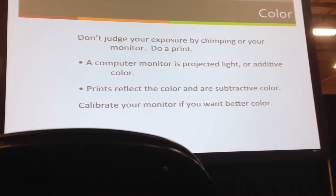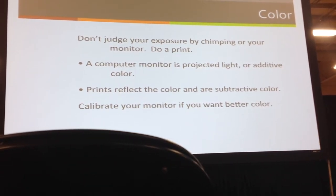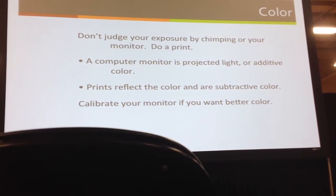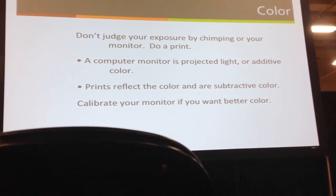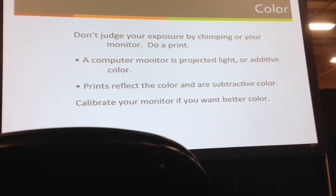Calibrate your monitor. Something to calibrate your monitor costs a couple of hundred dollars. There's a company called Spider, another one, Color Monkey. So if you really want good color, buy one of those. But it's not really that important. You don't really need it for the output that you're doing in your booth.